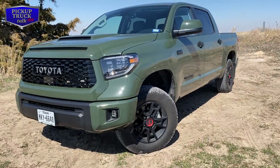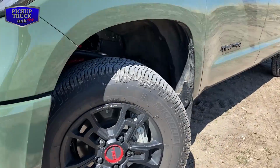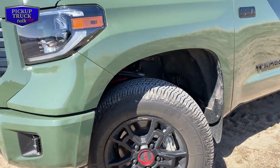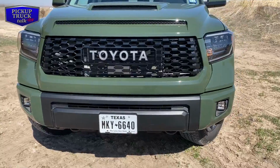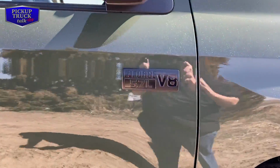Okay, like I said, this is a TRD Pro in the cool army green color this year. We have Rigid LED fog lamps there. We have some cool TRD Pro BBS forged wheels with some Michelin LTX AT tires. We're going to have the cool front end that spells out Toyota. We even have the double scoop. Yes, a double scoop. Put a little whipped cream on that and you have a good big bowl of ice cream. On the sides, we have the blacked out badging because blacked out is cool.